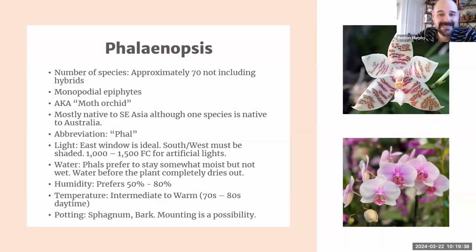Okay. So Phalaenopsis, these are probably the most familiar orchids for many people on this webinar. There are approximately 70 individual species of Phalaenopsis orchids in the wild, not including hybrids. Phalaenopsis are monopodial epiphytes, meaning, again, they grow in a vertical line and they grow primarily on trees. They are known in common parlance as the moth orchid.